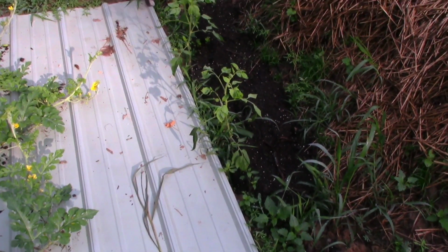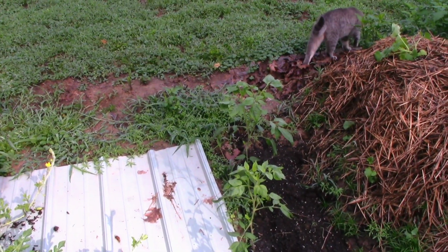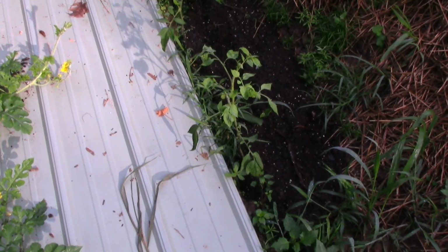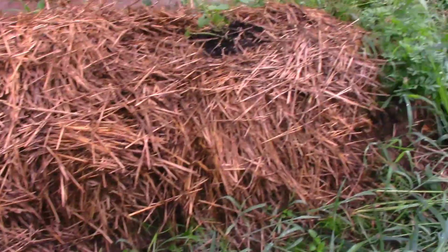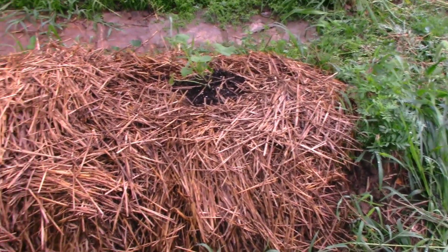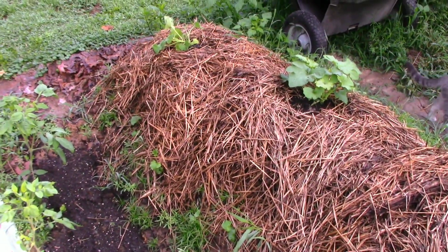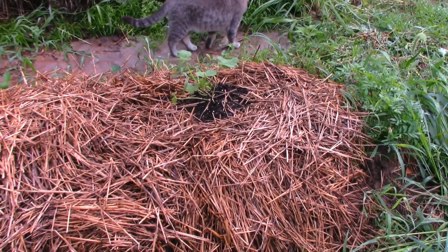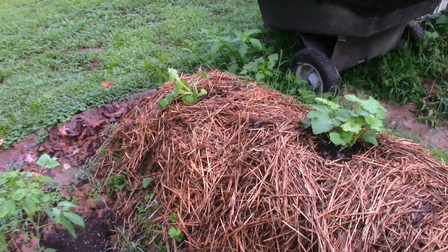Here is 3 more of the Baker Creek seeds. German pink tomatoes. These were late starts just in case the other ones died off. They seem to be doing pretty good. This is a last minute mound that I did. I dug a big trench, put a bunch of sticks in it, and then reburied it. We have a zucchini, a second zucchini, and then 2 pumpkins down here on the end.